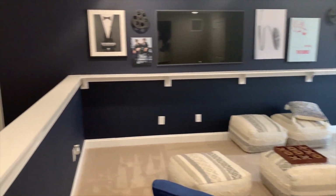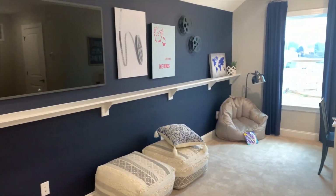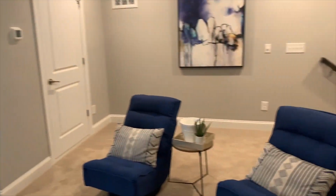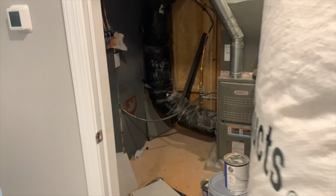Y'all, look at this. This is like a perfect entertainment space, or like office. Like, there's so many options of things you can do. Oh, and then here's all your, I don't even know what to call those, innards. That's extreme, but like, you know, the house functional things. So this is the house.